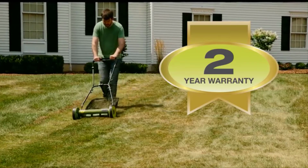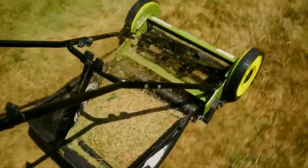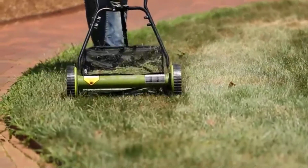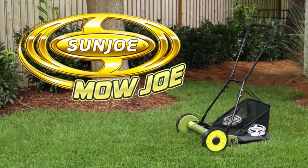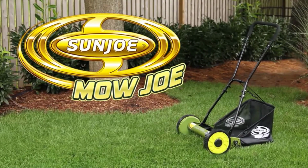Backed by Sun Joe's full 2-year worry-free warranty, it's the manual mower you can count on to keep cutting season after season. For a greener, cleaner yard, go with Joe. The Joe MJ500M manual reel mower from Sun Joe. Get equipped.